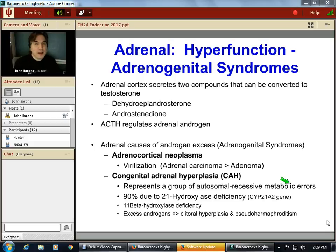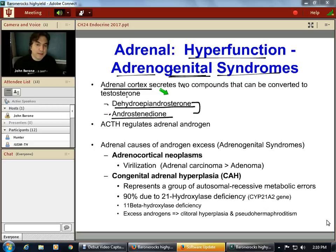All right, now let's talk about hyperfunction of the sex hormones. Now, obviously, if an adrenal makes too much androgen, sex hormones, you're going to get virilized. So adrenal genital syndromes. Now, in a boy, if you have lots of androgens, well, you just be big. If you be very manly, you get maybe precocious puberty. But if you're a girl and there's too many androgens, she'll get virilized, and that's not cool. So this is any adrenal cortical problem where you secrete one of these two compounds, because they can be converted to testosterone, either dihydroepiandrosterone or just androstenedione. So both of these can be converted to testosterone and they can virilize.